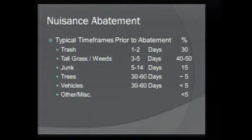Obviously, it varies depending on the situation and degree, but on average, trash we try to abate within 1 to 2 days. Tall grass and weeds 3 to 5, junk 5 to 14, trees and vehicles 30 to 60 days. And then the right-hand column gives a general indication of what percentage of our nuisances are each of these categories. In some instances it may be a quicker requirement, in some a little bit longer, but this is just a general typical time frame for abatement.